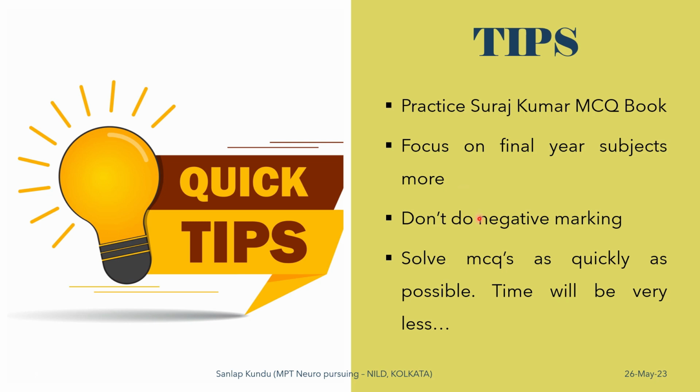And the third one, which is very important, is that don't do negative marking. From my personal experience, I scored around 65, 66. But if I hadn't done negative marking, my score would have been around 72 to 73. If I had scored 73, then my rank would have been 1. But in the year 2022, my common merit rank was 4. So I think you can understand the importance of not doing negative marking.